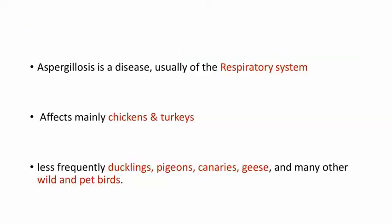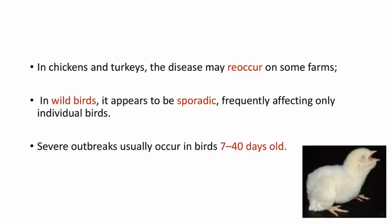Aspergillosis is a disease usually of the respiratory system. It affects mainly chickens and turkeys, and less frequently ducklings, pigeons, geese, canaries, and many other wild and pet birds. In chickens and turkeys, the disease may reoccur in some farms, and in wild birds it appears to be sporadic, frequently affecting only individual birds. Severe outbreaks usually occur in birds 7 to 40 days old.